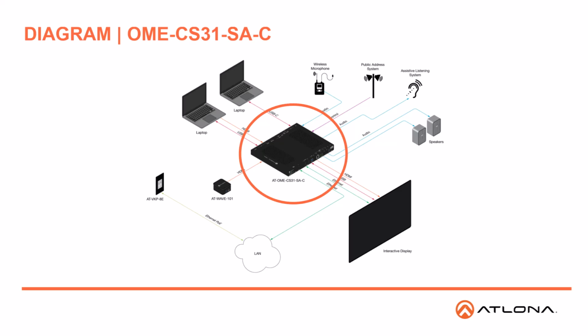The AT-OME-CS31SAC has the same features as the base model, except for the addition of USB-C as an input source.